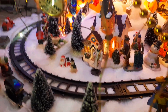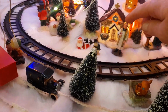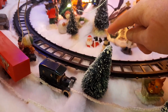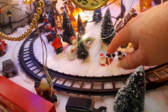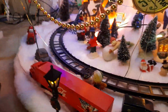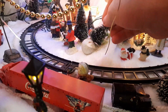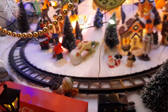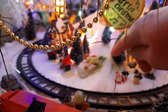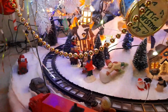There's the little priest standing there, holding his book. There's a little snowman, and Santa Claus falling over onto his side. And all the tiny little trees there, I just took some of them, because I was putting too many around. You can see the train tracks going around there. A little guy is rolling the snowball.